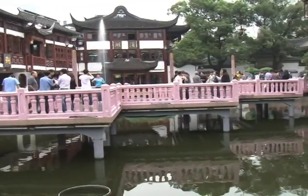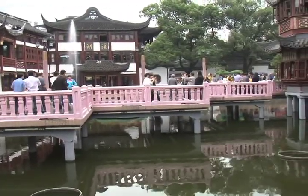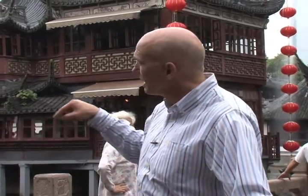I really enjoy that. If you ever see a Chinese bridge in the middle of a water garden, you'll see that it's zigzag. The reason it's zigzag is if it was a straight line, you wouldn't spend as much time on the bridge enjoying the view. By having a zigzag bridge, it forces you to take your time and take it all in. We're going to do that right now.